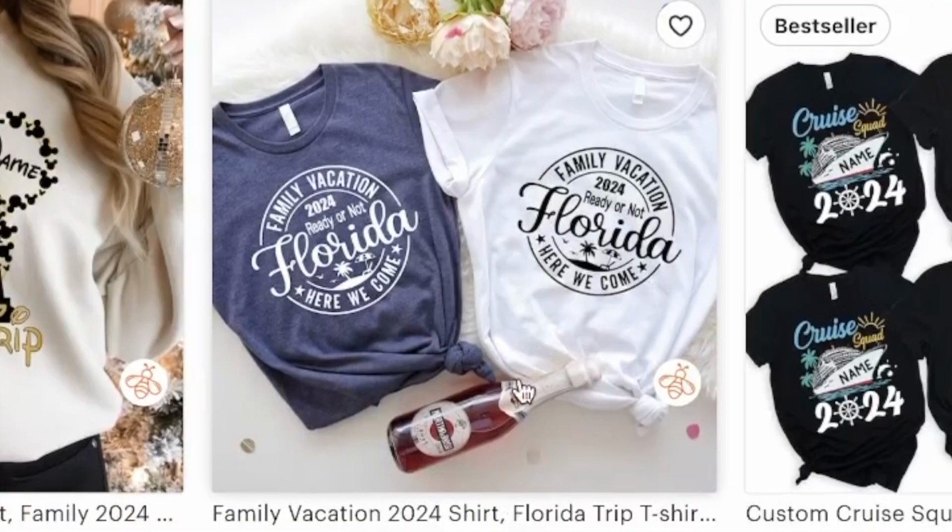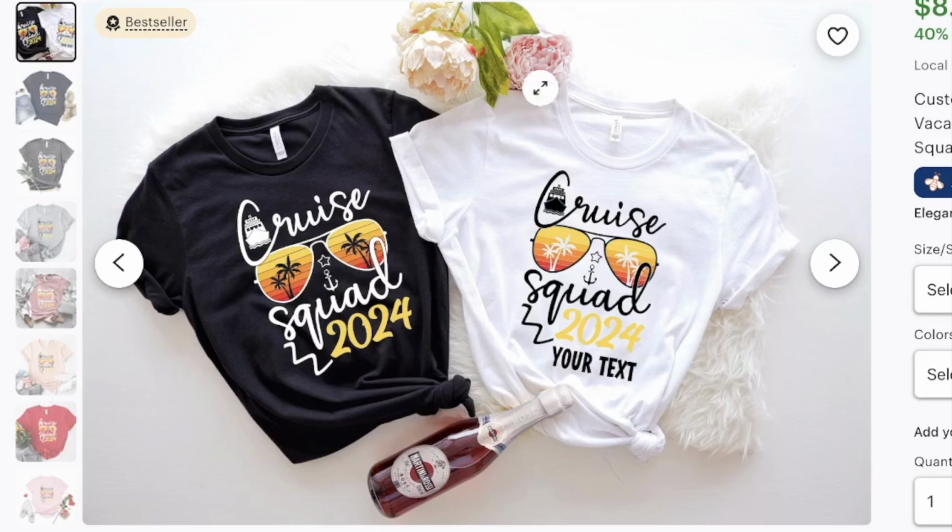All right, so we have the holidays, family matching trips. You can niche it down even further and do family cruise trips. Family reunions, okay? For family reunions, if you get an order for that, that could be like 50 shirts, even more maybe 100 shirts. Could you imagine? That's amazing. That's why I love family matching, because when you get that one new order, it could be for 4 shirts, it could be for 8 shirts, it could be for 50 shirts if it's for a family reunion.